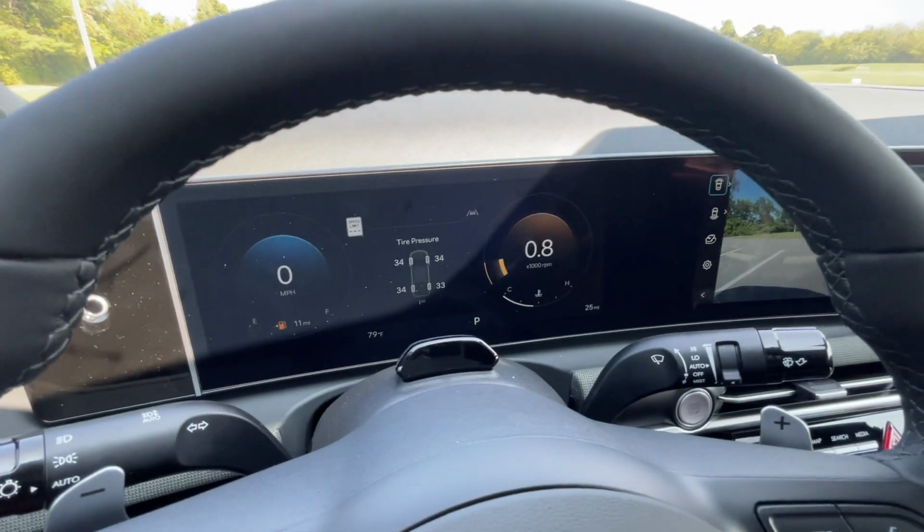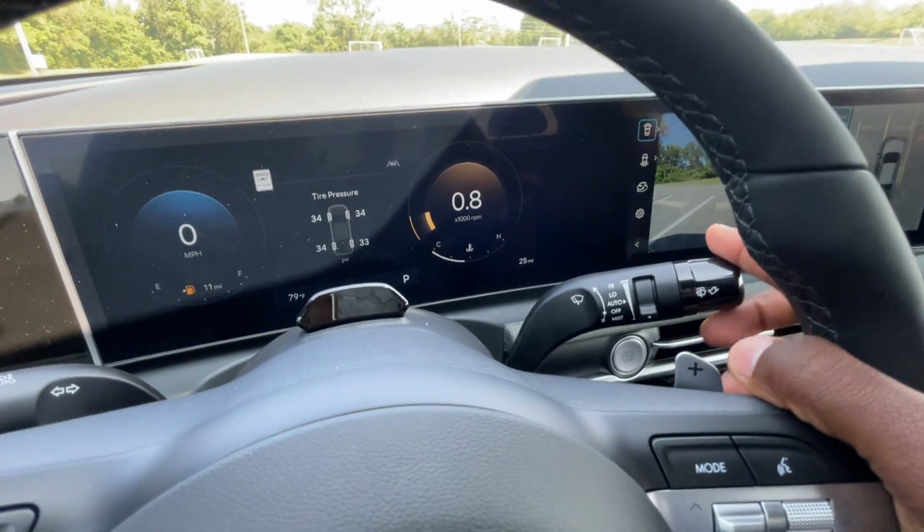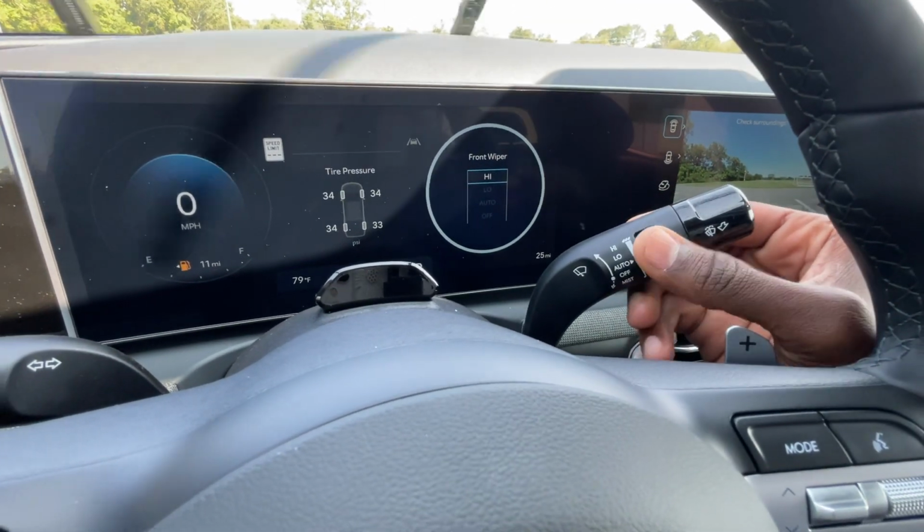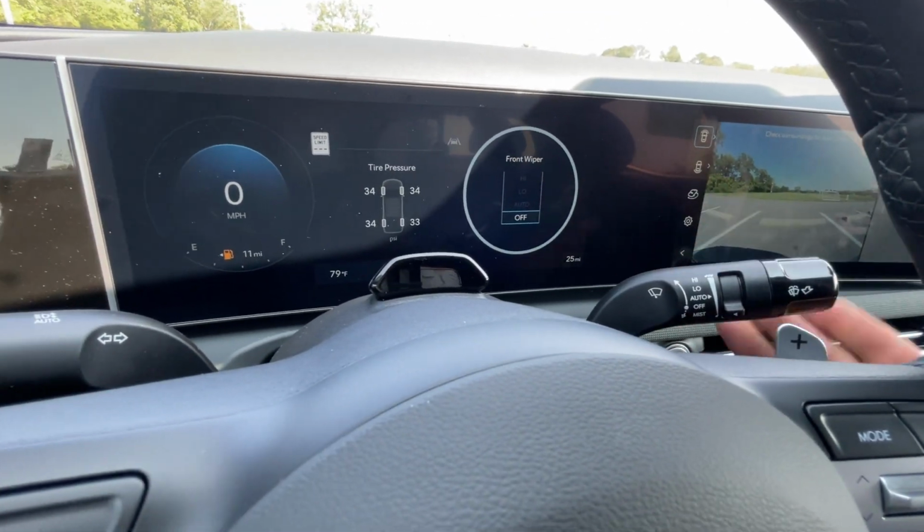And then over here, we do have the automatic windshield wipers. So one time off, auto, low, high. We can adjust that auto sensitivity there, and then pull up here for the front wiper fluid.